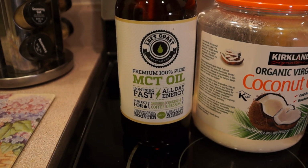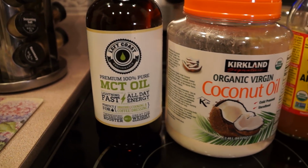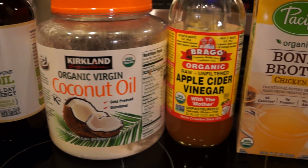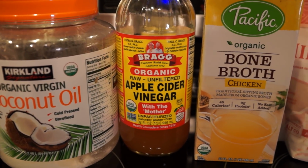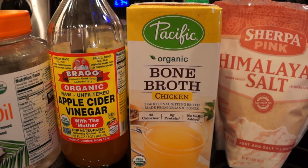So again, I'm going to be putting some MCT oil into this drink. I'm also going to be putting in some coconut oil, especially for the lauric acid benefits. The lauric acid is eventually going to be converted into monolaurin, which is extremely antibacterial, antimicrobial.